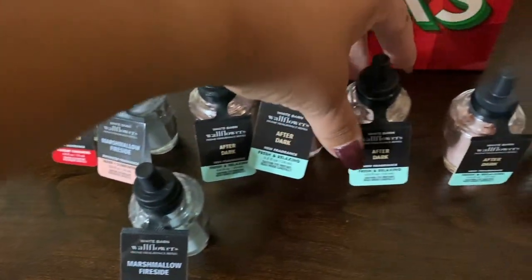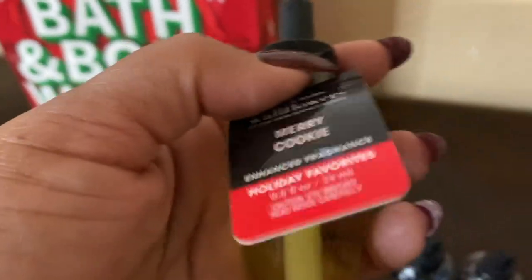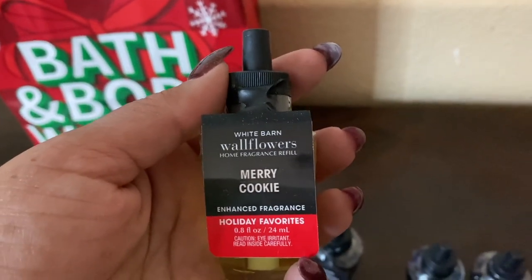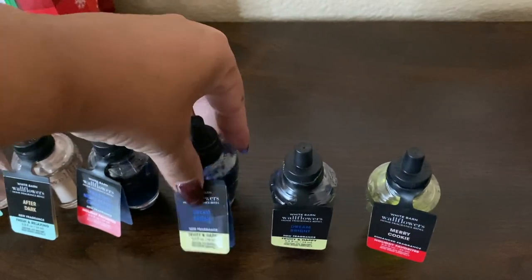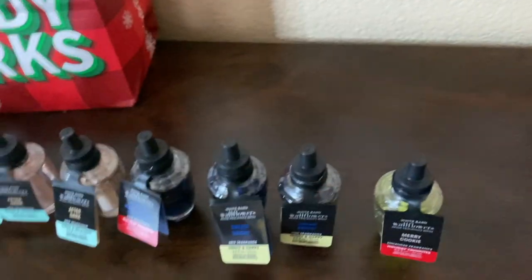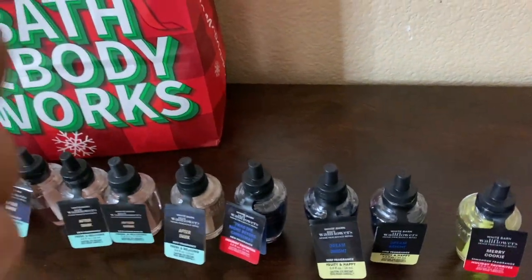Okay, so I did get another one. There's that one. Mary Cookie. I don't remember trying Mary Cookie, but Mary Cookie's been around for a while, so I could have tried it a couple of years ago. I just don't remember right now. And it's one of my favorite scents. The candle is not strong, but I still really like it. But I wanted to try the Wallflower, and I'll try it in a smaller room. I kind of feel because the candle's not strong that that won't be too strong.